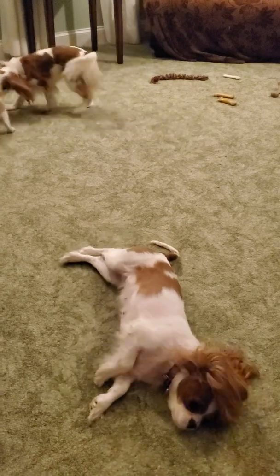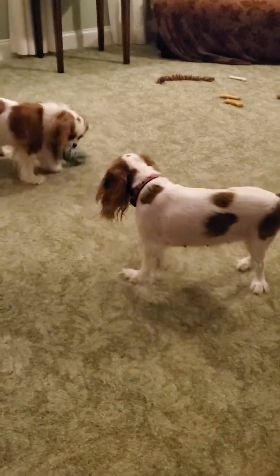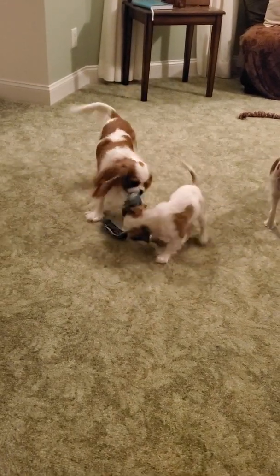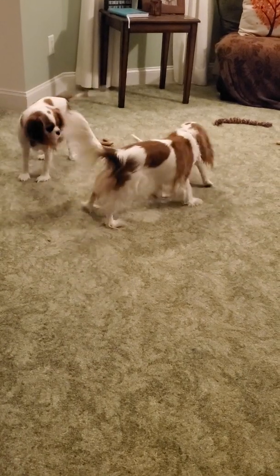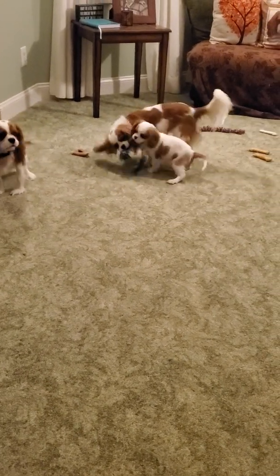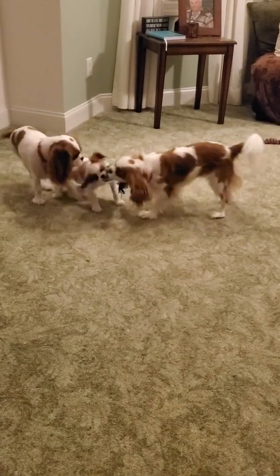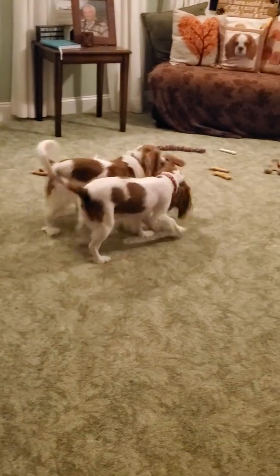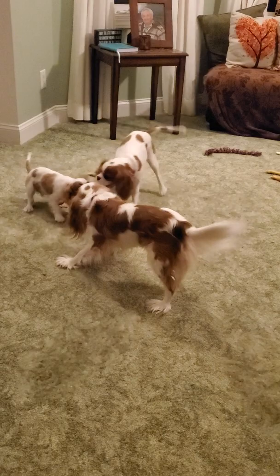As you can tell, Vicky right here usually has a lot more hair, but since she gave birth, she lost a lot of her hair. And Buddy is about 11 weeks old. Normal hair length is more like what Abby has. Abby's just under 2 years old. Vicky's at about 4 years old. And this is how puppies love to play. These Cavalier puppies, 11 weeks.